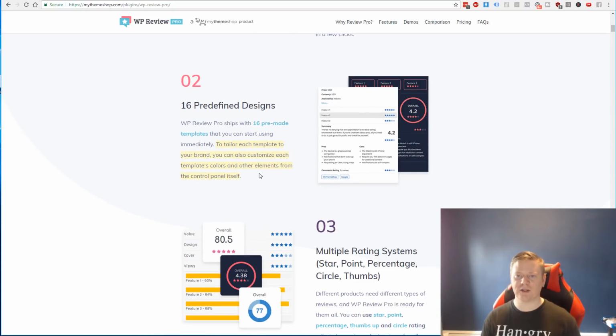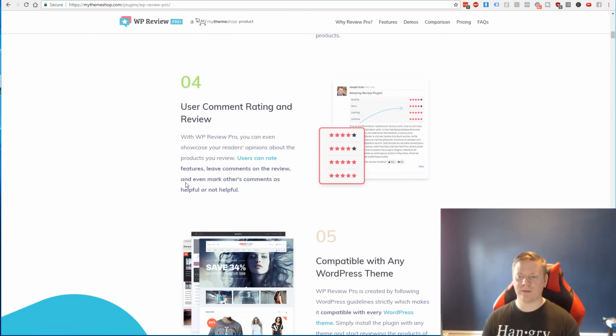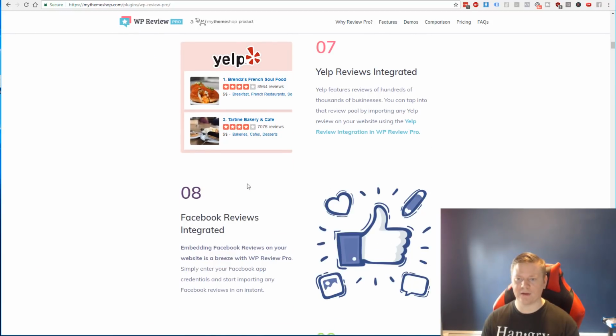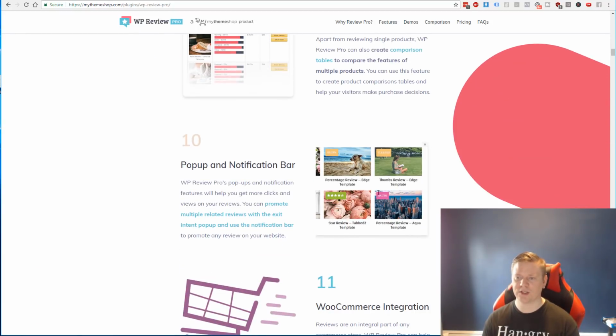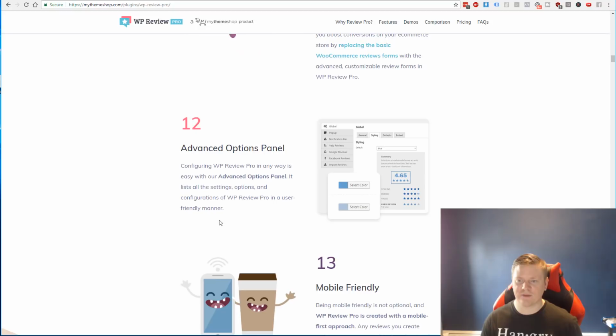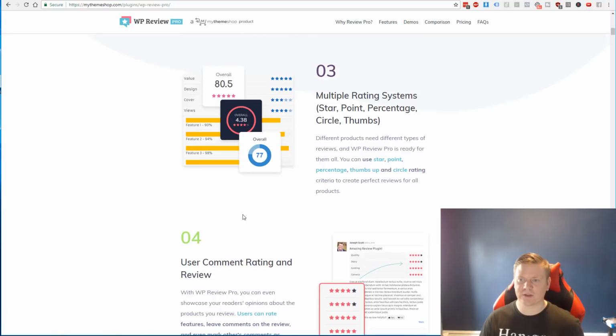They have some designs, so you can have templates inside your blog post where, when you do the review of a product, you have the review for a specific page. You could put in the different star ratings, the features, the pros, the cons, and really build out your site with something really nice on that page. You also have user comments. It's compatible with all themes, and they have the Google Places reviews automatically integrated into the system, as well as Yelp and Facebook. You can do comparison tables, pop-ups and notifications, and they integrate with WooCommerce, as well as having some advanced features, colors, all good stuff. So this is a really good paid plugin if you're looking for something a little more advanced.